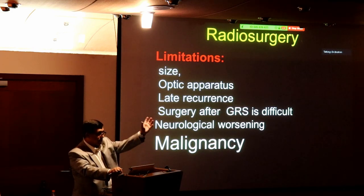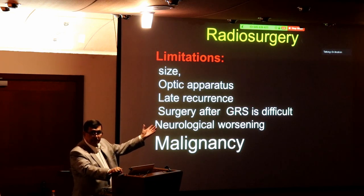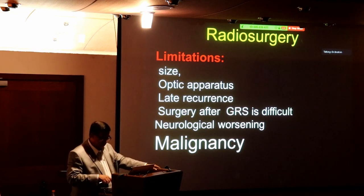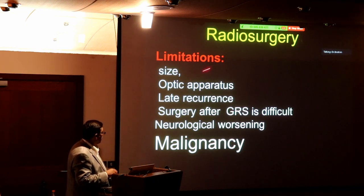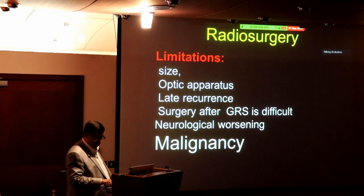Now we treat 7 centimeter tumors. We treat 70 metastases. We treat everything. So it is abuse of the system. So limitations are there. Radiosurgery is good. But again, I call it radiotherapy, stereotactic radiotherapy, and not radiosurgery, because there is no surgery.